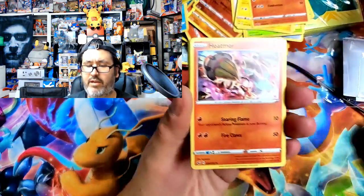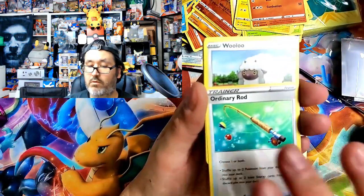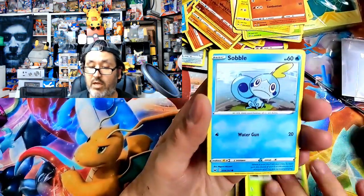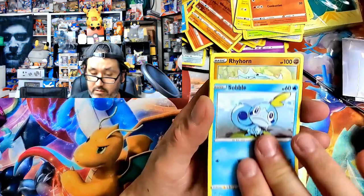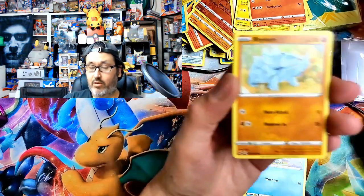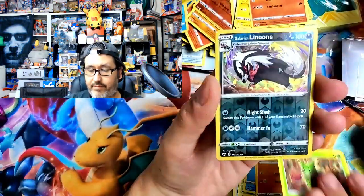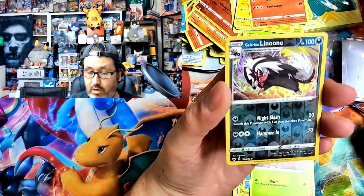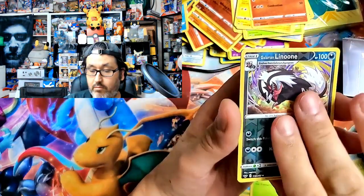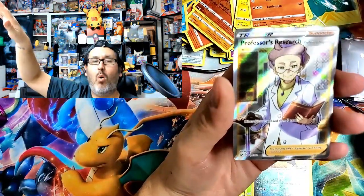Alright, we got a Lightning. Two more. Drizzle, Ordinary Rod. Ooh, Grookey, again. Sabo. Oh, that's the other guy, right? Grookey and Sabo. Oh, Rhyhorn! My sister-in-law finally graces us with an entrance. Rosalia, a Galarian Linoone, Reverse Holo, and I hope that fan is not too loud. Oh, got it! Pow! That's right.